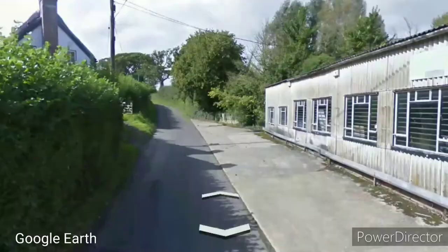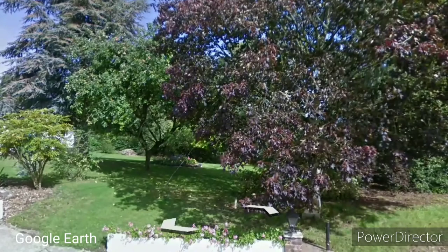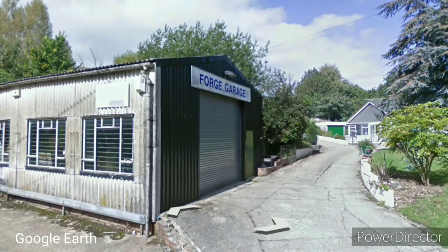Where this garden is was the site of the old garage that used to repair cars and farm equipment. This is the new garage, Forge Garage, and as the name would suggest, it's sited where the original forge was. My dad remembers the forge being brick with a tile roof in quite a poor state, and he remembers horses being shooed outside. When the new garage was put there, two new petrol pumps were installed.